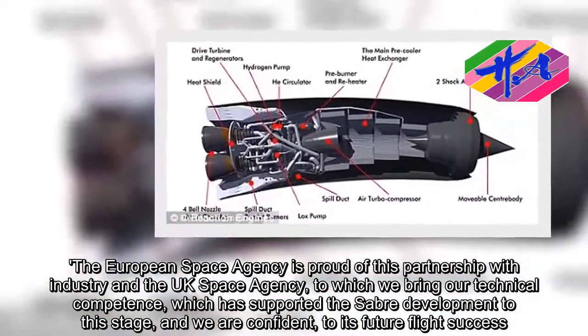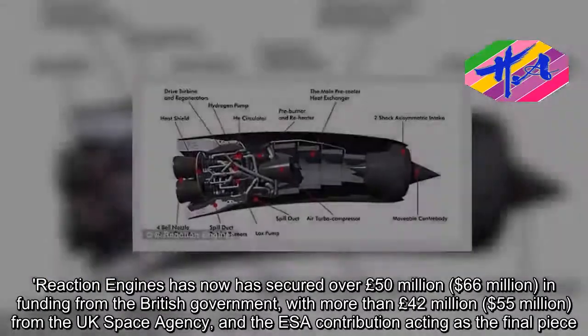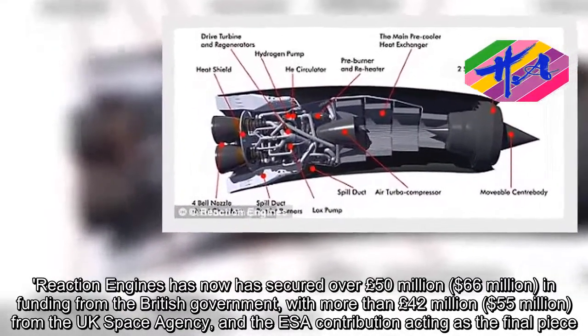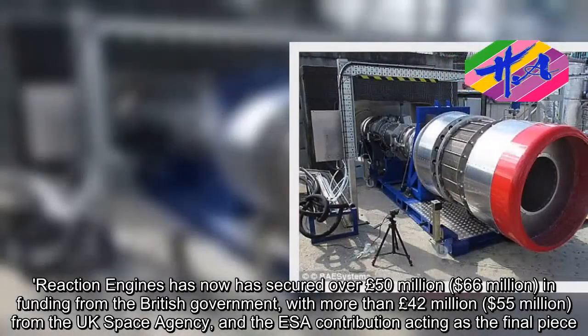Reaction Engines has secured over £50 million ($66 million) in funding from the British government, with more than £42 million ($55 million) from the UK Space Agency and the ESA contribution acting as the final piece.